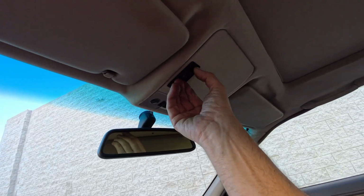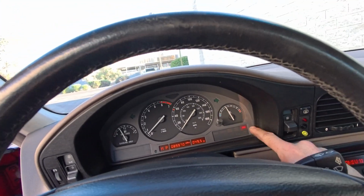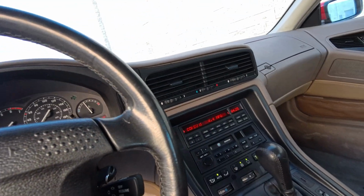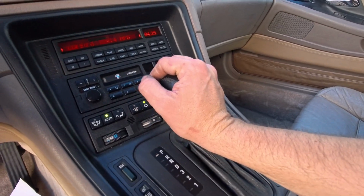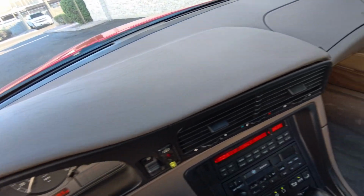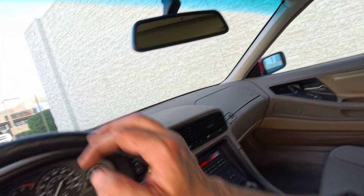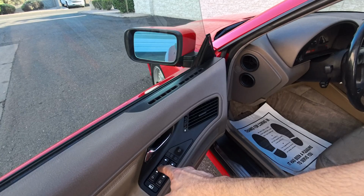All those windows are working, and I know that this is not. But no check engine lights. SRS light is on. And then going through here, there's a few different things with this as well. You can just kind of see through here. Dash is actually in really good shape for that. Get that down.